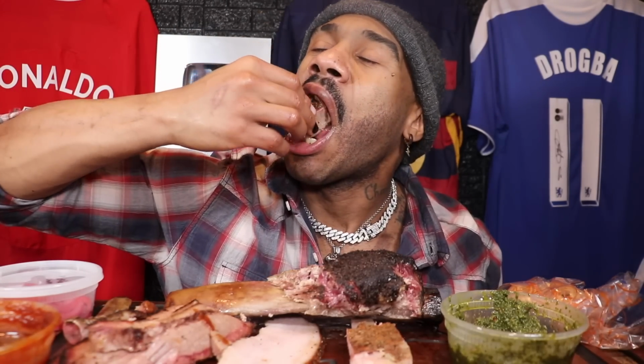Like I said, I'm no expert. I mean, I've eaten a pretty decent amount, but wow, look at this. It's just so tender. And for me, I can't put my finger on what's in this barbecue sauce, but it's not crazy sweet.